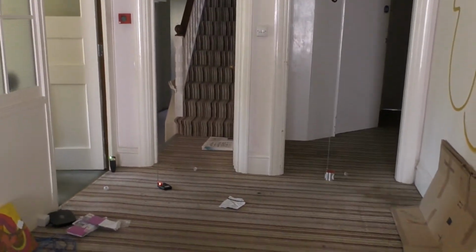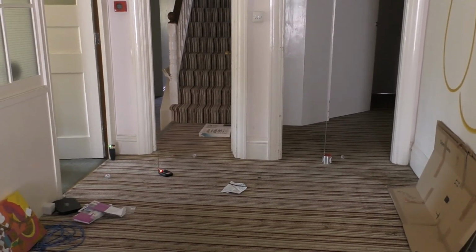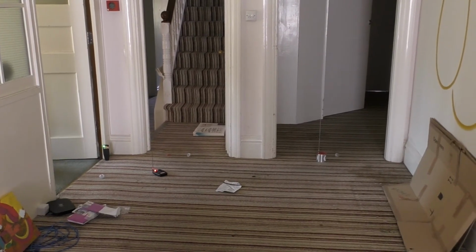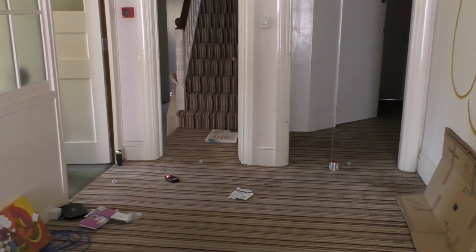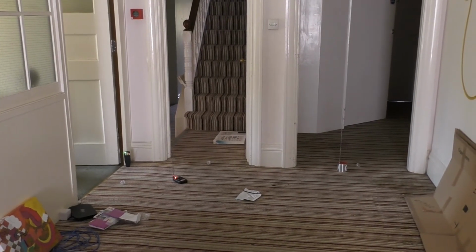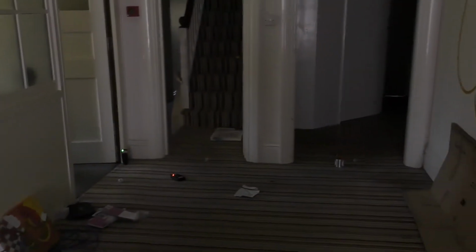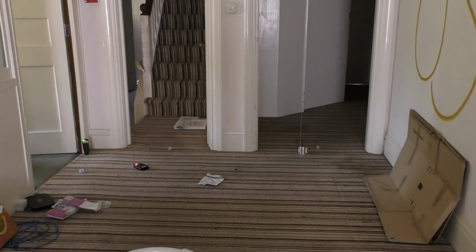So it's something that's not got a lot of energy, as it's already confirmed. So that's why it's not interacting with the balls. But I'll tell you what we will try. I think we should try the spirit box, just to see what words and answers we can get from it.